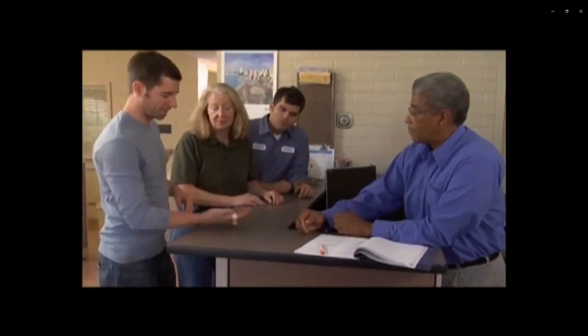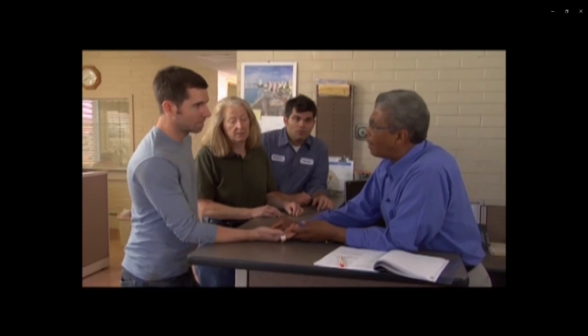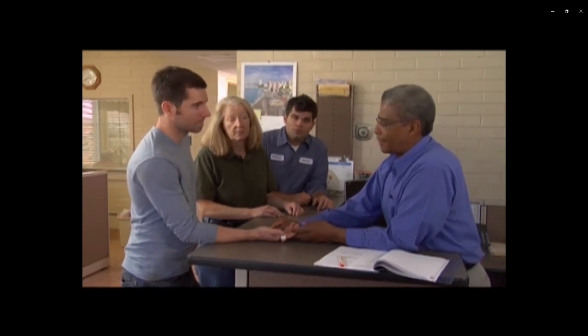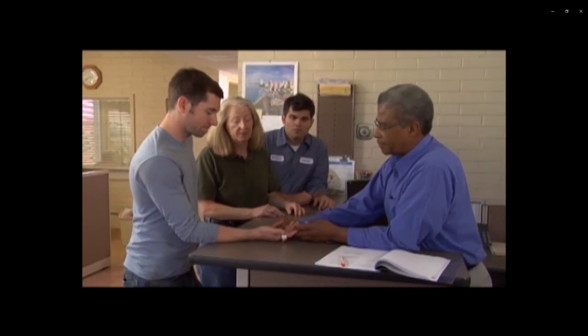Alan. Alan, you need to take a look at this. Come on, show him your hand. Whoa. What were you working on? Just working on a loader, looking for a leak. I don't think I've seen an injury like this before. But I'm concerned enough about that I think he needs to go to the hospital to have that checked.